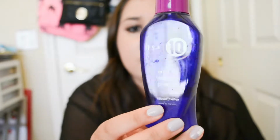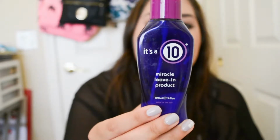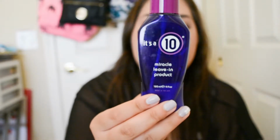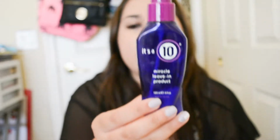It repairs dry, damaged hair. It adds shine, it detangles your hair, controls frizz, seals and protects hair color, prevents split ends, stops hair breakage, enhances natural body of your hair, and it's also a heat protectant for when you're using your curling iron or your straightener or crimper, whatever you're using. So it's helpful from all areas of the hair spectrum.